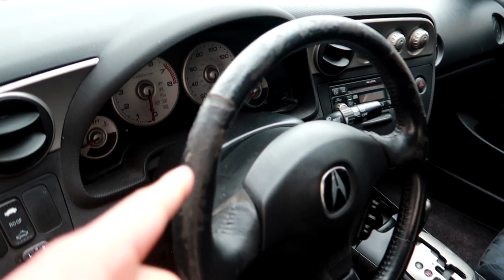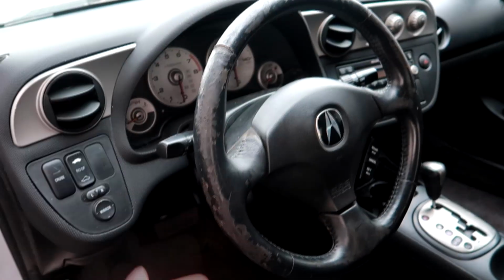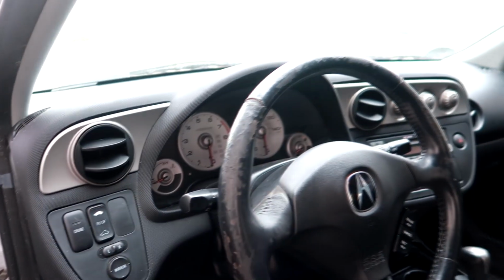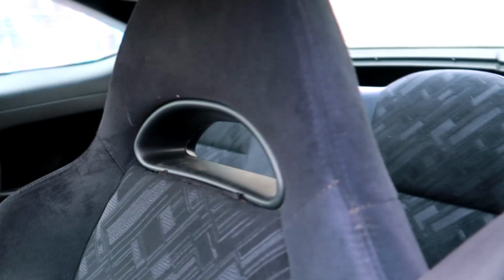Steering wheel is in pretty rough condition, so I'd definitely have to get either a different steering wheel, or maybe just a steering wheel cover for starters. That's a cheaper option. It's about 140,000 miles on the clock, which is not bad for, you know, an Acura or Honda. It is a hatchback and it does have back seats, although it's pretty tight back there.